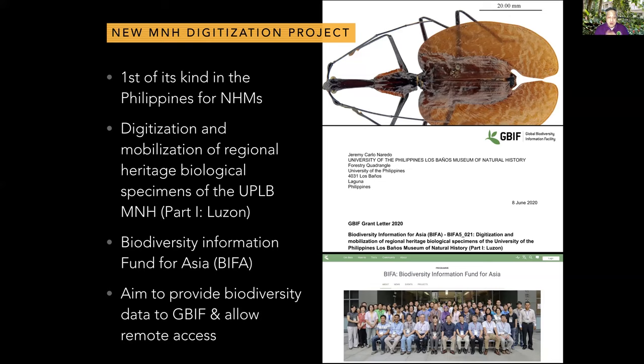So it's our view that it aims to provide biodiversity data that we can upload to GBIF. Of course, tayo magko-control ng data that you want to put up there and allow remote access. So most people then know, ano bang meron tayo? So it's hard to say that you want to exchange specimens or you want to collaborate on specimen identification, but the world doesn't know what we have. So ganun din naman tayo when we access GBIF, you want to know what specimens.